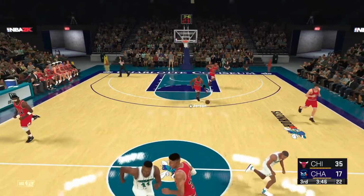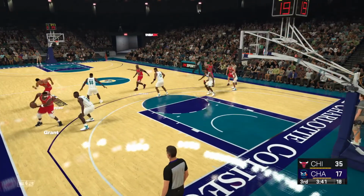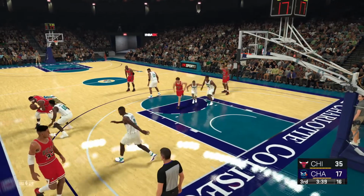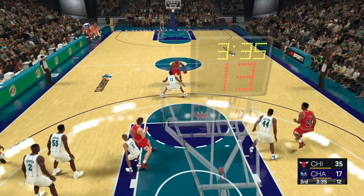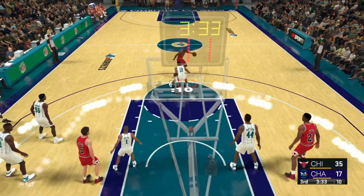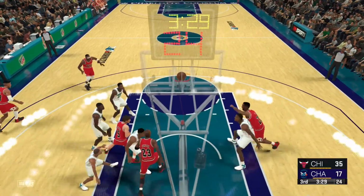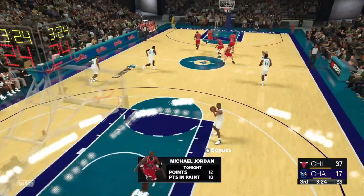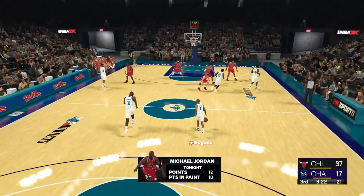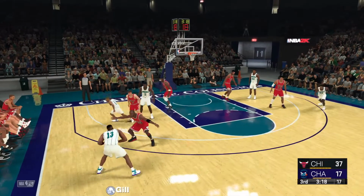Here's Jordan. 10 points for him. Pass to Pippen. Grant outside. Now Jordan. Uses the glass on the layup. Jordan's got 12 points in the game. And just executing at a high level. I mean, taking what the defense allows and putting in the work.